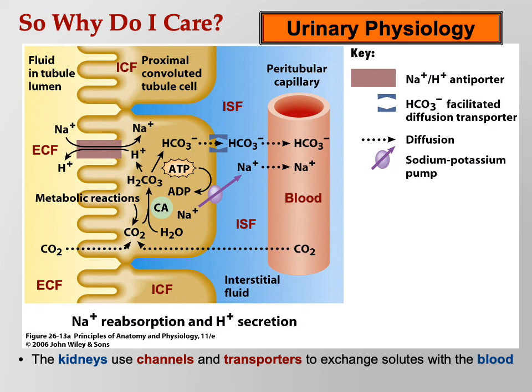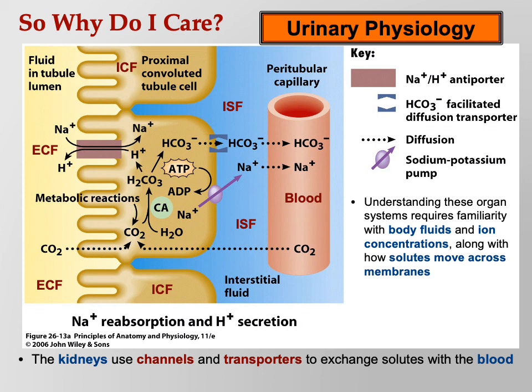So kidneys use channels and transporters to exchange solutes with the blood. And understanding these organ systems requires familiarity with body fluids, ion concentrations, along with how solutes move across membranes. Okay, that's it for this PowerPoint. We've still got more to go with fluids in the ANS.